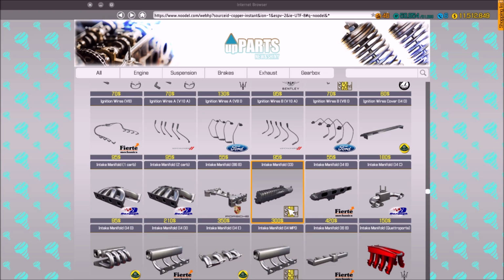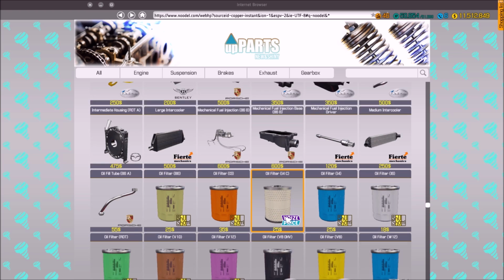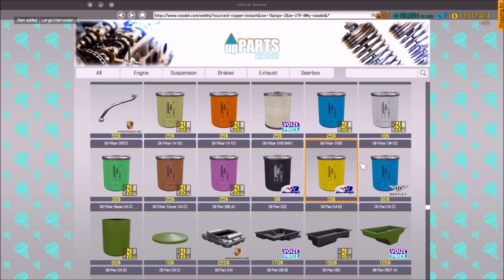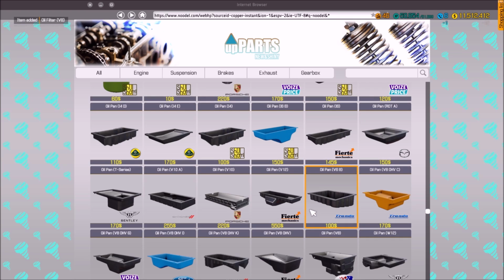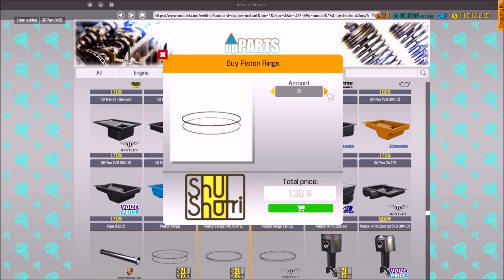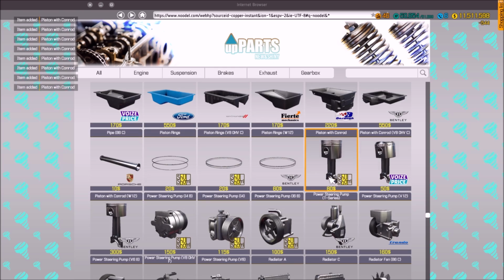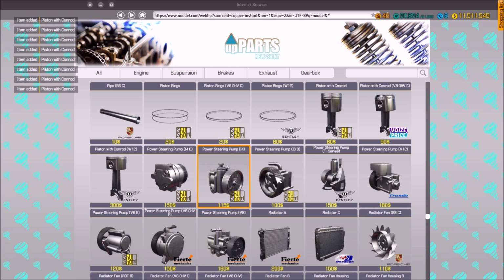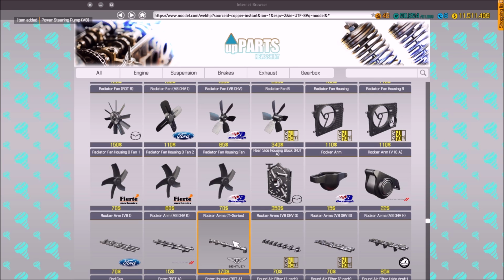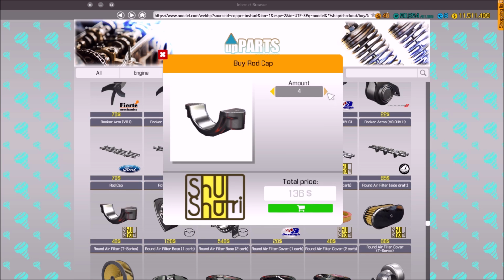Getting down through it, getting down through it. So for the intake manifold, let me get that large intercooler while I'm here. V8, V8, large piston rings. I think I'm getting this down. I'm gonna screw something up. You just watch. I'm not gonna catch it all. All right, got that. Don't need rocker arms or anything, so that's cool. Need some rod caps.